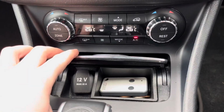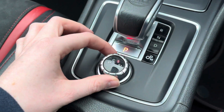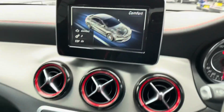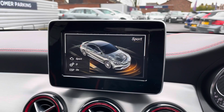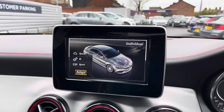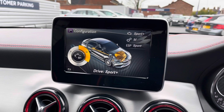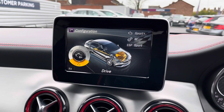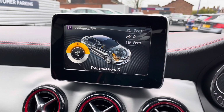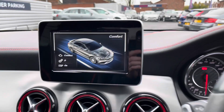Moving below here, you have a storage compartment there with a 12-volt socket. You also have this very nice automatic gear selector, and behind this you have your selector for your different driving modes. You have your Comfort, Sport, Sport Plus and your Individual. You can see here when you make adjustments, depending on which mode you go into, it's displayed on the infotainment screen there, so you can be sure you know what mode you're in. With your individual mode, you can set up your own preferences to things like the engine and the driving performance. You can also make adjustments to your transmission as well. It's a very nice feature to have, as it allows the vehicle to perform and handle specifically how you want it to.